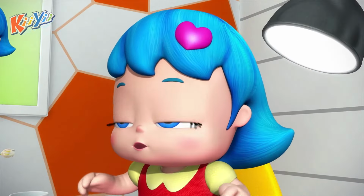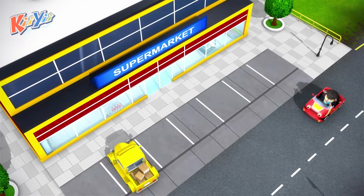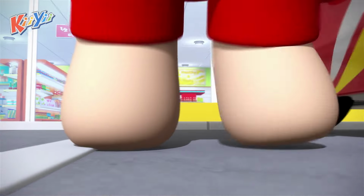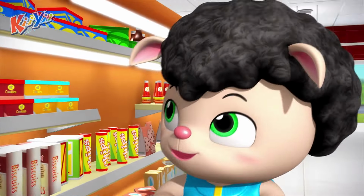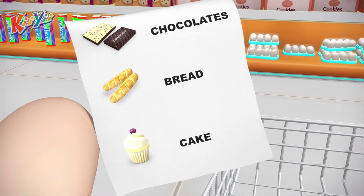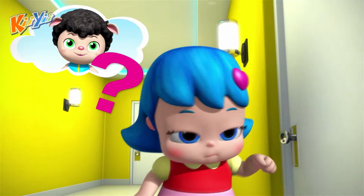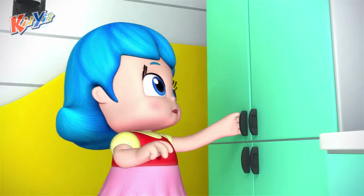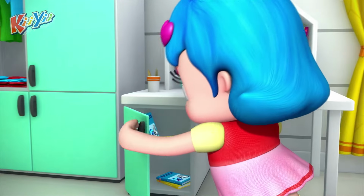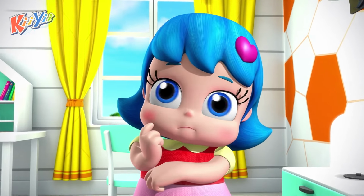Little Bo Peep has lost her sheep and doesn't know where to find him. Leave him alone and he'll come home, wagging his tail behind him. Little Bo Peep, she searched for her sheep, but didn't quite know how to find him. She looked everywhere, from here to there, but still didn't know where to find him.